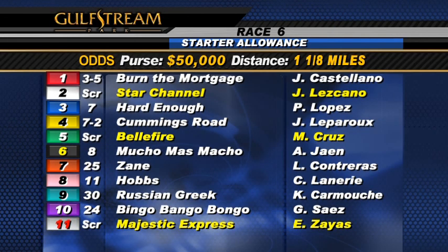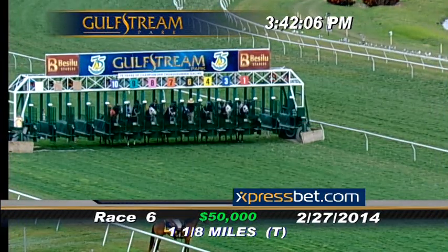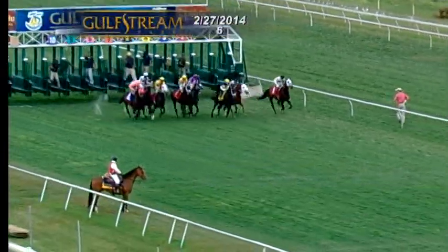Welcome back. The 6th race, 1 mile and 1/8 on the turf. Starter allowance for 4-year-olds and upwards. Scratch the 2 Star Channel. Scratch the 5 Bellfire. Also scratch number 11, Majestic Express. They're off.